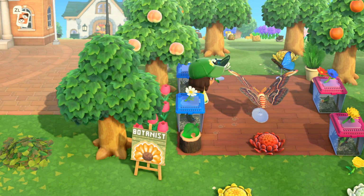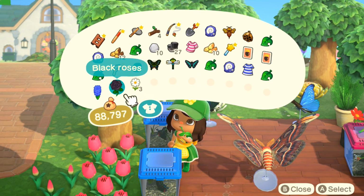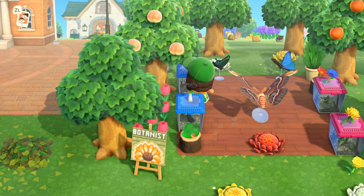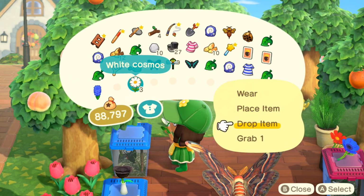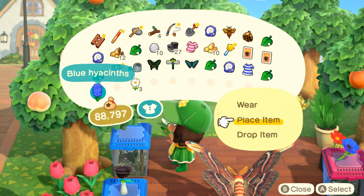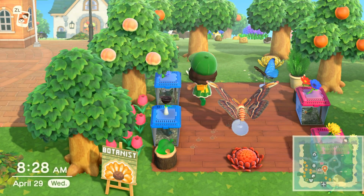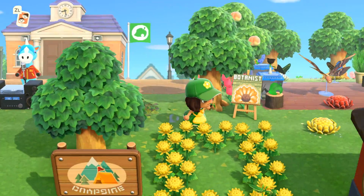And then let me actually swap out these pieces. I'm gonna put down that black rose so that some of the villagers will admire it. Let me go ahead and actually mail these cosmos because there's three of them. We'll mail the cosmos to our newest villager. That'll be a good way to say hello to her.